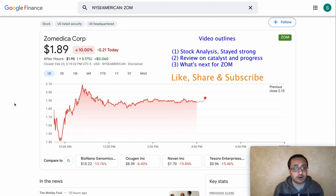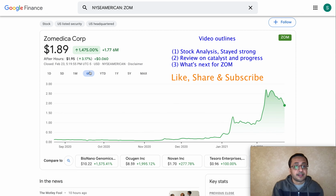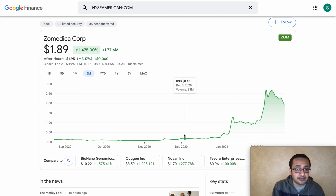Now, Zomedica Corp has great momentum. If you take a look at the 5-day chart, the stock is down 15%. But if you take a look at the 1 month chart, the stock is up 85%. For 6 months, the stock is up 1475%. So if you bought the stock below the 25 cents level, you have seen a great run. There is a lot of return on investment within a very short period of time for Zomedica Corp.